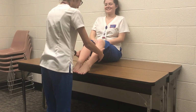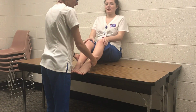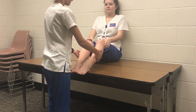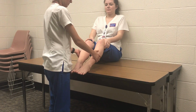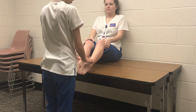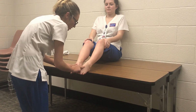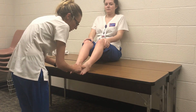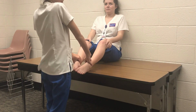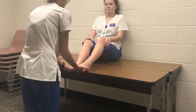Okay. Table's falling apart. The legs are warm to touch bilaterally. The color is normal for ethnicity. And there's no bumps, lesions, or bruises bilaterally. Now I'm going to check for edema. There is no edema bilaterally, and I'm going to find your pedal pulse. 2+ bilaterally in your posterior tibial. 2+ bilaterally.